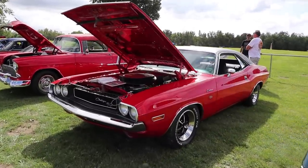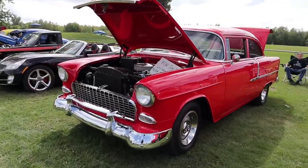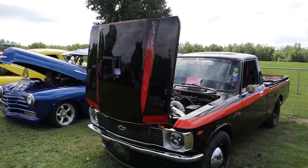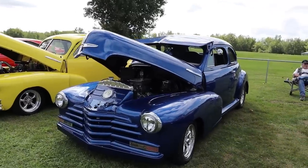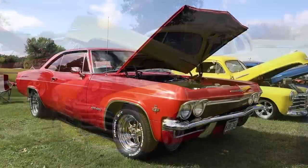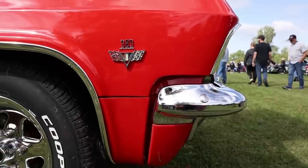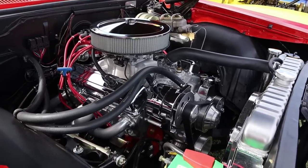Yeah, good looking Charger here. Another nice 55. Chevy truck. Another nice Chevy here. The 65 Chevy Impala. I love the color on this. Yeah, this car is immaculate.